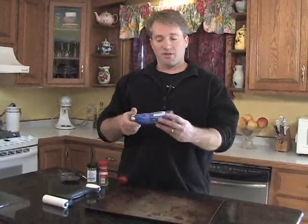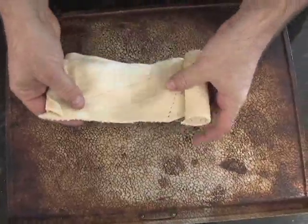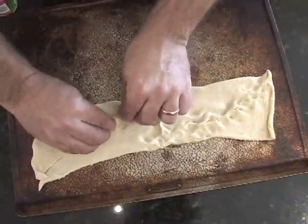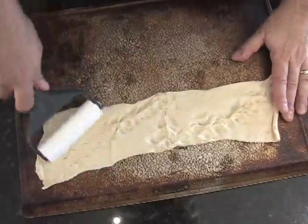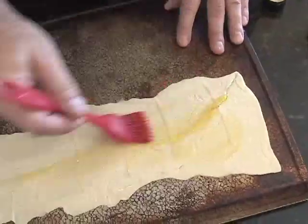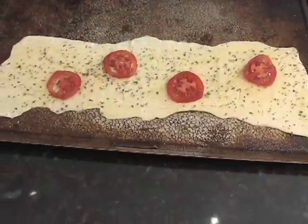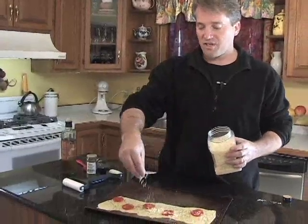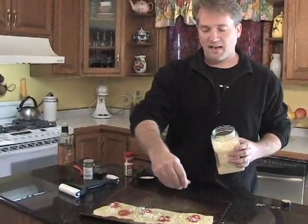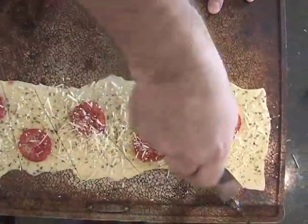All right, first thing we're gonna make is called Mediterranean chips. You use this Pillsbury crescent dough. It's really easy. We're gonna lay it out, pinch together the seams, roll it thinner, put some olive oil on it, garlic salt, Italian seasoning, and maybe some tomatoes if you want. Finally, sprinkle it with some Parmesan cheese, just lightly. Then take your pizza cutter and just cut it up.